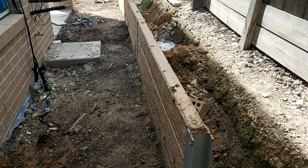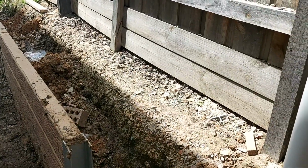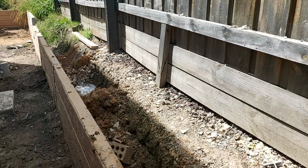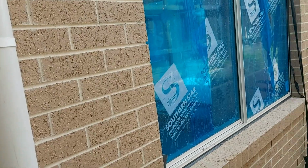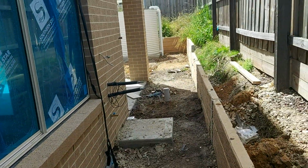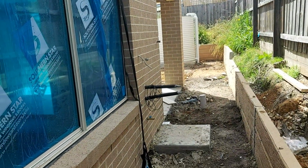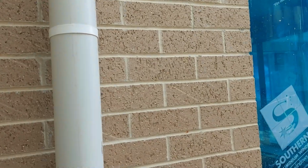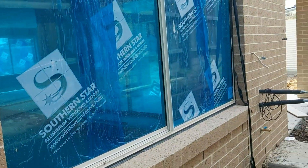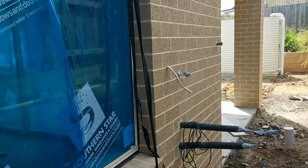Here, that retaining wall I have to finish off. That's up to me to do. Like I say, the downpipe's in. Where that little slab of concrete is, that's where the hot water service sits. So we'll start window peeping, shall we?